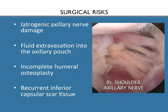Though no complications in 27 consecutive CAM procedures have been encountered, a number of potential surgical risks do exist and should be discussed with prospective patients. Most obviously, the procedure is performed in close proximity to the axillary neurovascular bundle. To this end, the axillary nerve frequently arborizes as it proceeds distally, inferior to the glenohumeral joint. As any number of branches can be encountered in this location, smaller branches may be easily damaged if not appropriately identified.